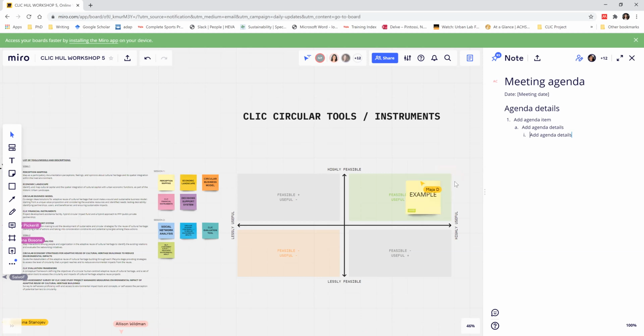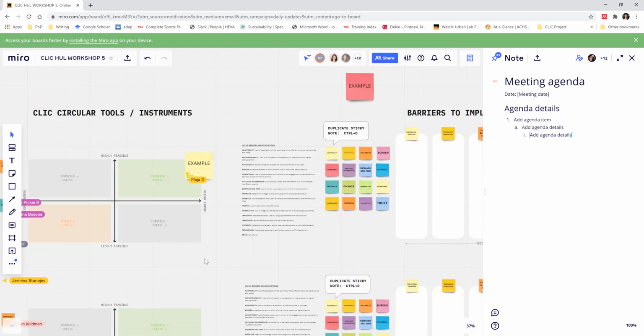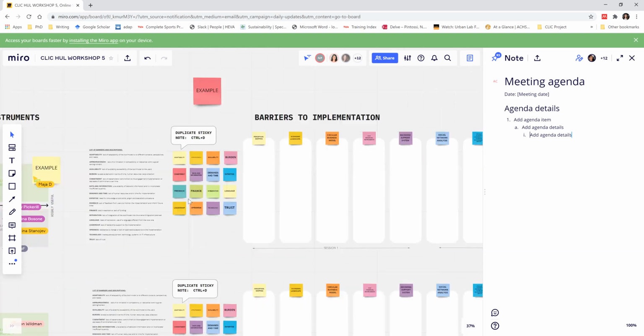Once we have assessed all the tools for that session and we are satisfied with our discussion, then it's time to identify the challenges encountered in the use and implementation of such tools or models. We prepared for you a selection of barriers that you can find here, and they are described on the left.